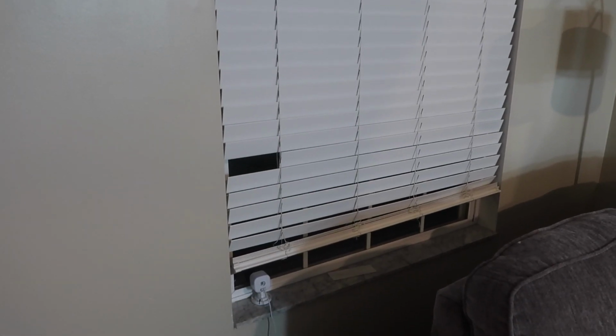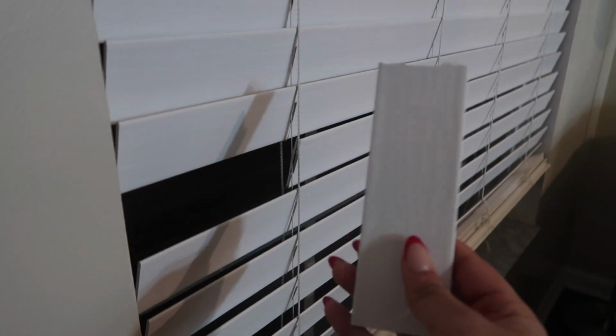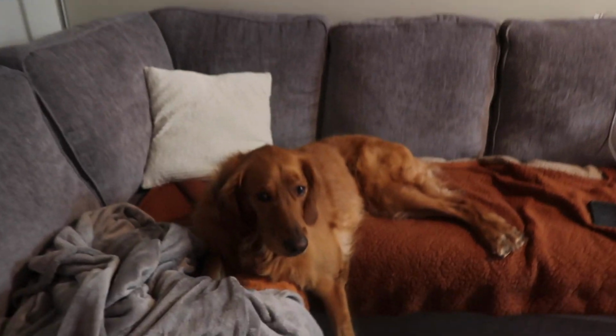this is the key. Also, my sweater got caught on my blinds the other day and it literally broke a piece off. This piece is supposed to go here, so now I have to go get new blinds. But yeah, it's super annoying.